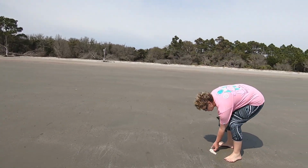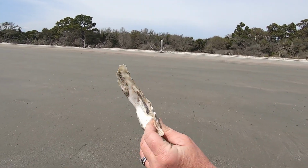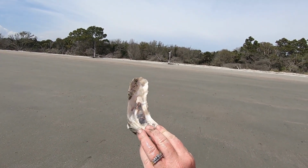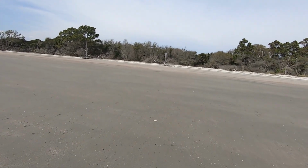Oh wow, check this oyster out. Big one. I wasn't sure what it is, but I think this one's called the devil's ear when they're shaped like that. But look at those pretty purples inside. I'm gonna look right up the beach right here. Another sand dollar.